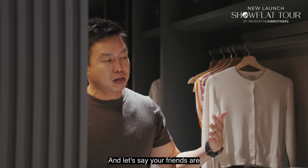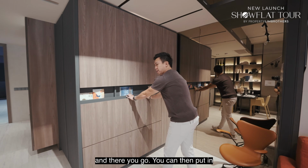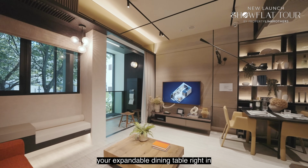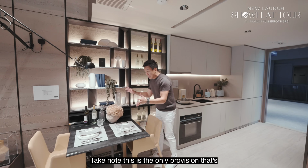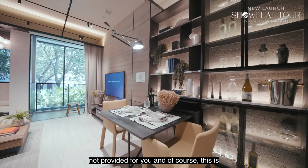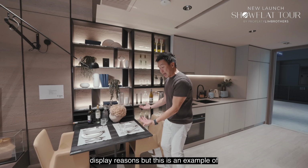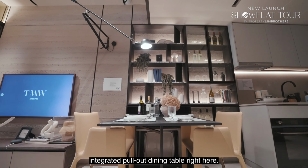And let's say your friends are coming over, all you need to do is just push this back, and there you go. You can then put in your expandable dining table right in the middle of the space. There's already a designated dining space for you. Take note, this is the only provision that's not provided for you. Of course, this is being provided by Spaceman for a Showflat display reason. But this is an example of how you can actually fit in an integrated pull-out dining table right here.